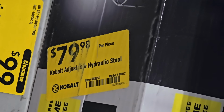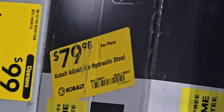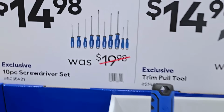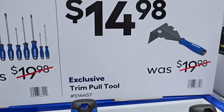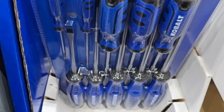And then check this out. They got this adjustable hydraulic stool for $79.98. Looks pretty nice, actually. I had to flip the camera over for you guys. Some screwdrivers for $14.98. This is a 10-piece. A trim pull tool for $14.98. It's actually pretty nice if you guys are doing remodels and stuff like that. That's very, very useful.